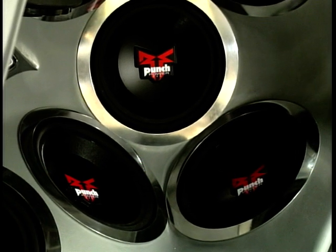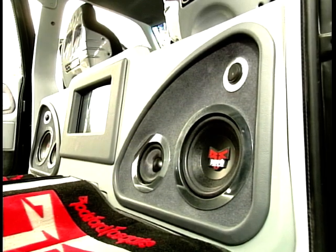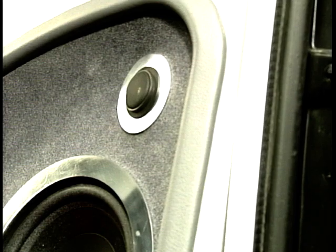Well, we have 12-inch woofers supplying the bass, and then for the rear passengers, we've got 6 speakers providing the rest of the frequency range, and then for the driver and passenger at the front of the vehicle, we've just got mid-range and tweeters to supply the sound at the front of the van.